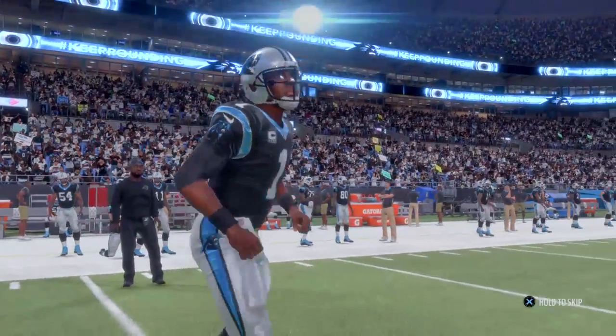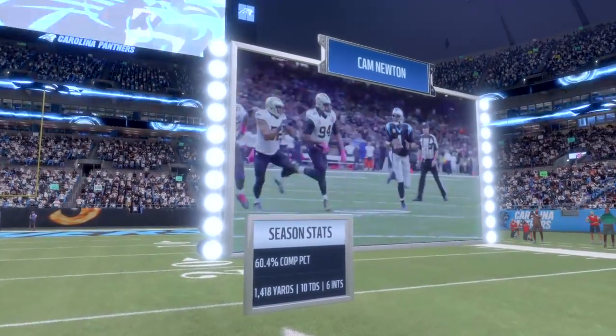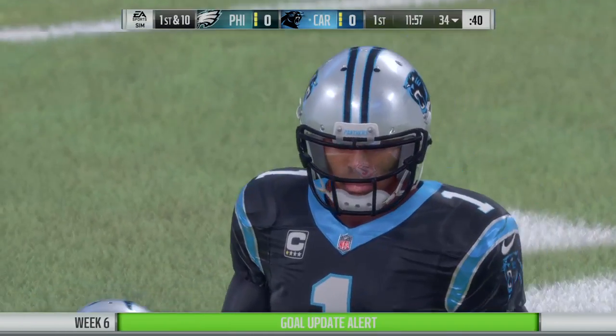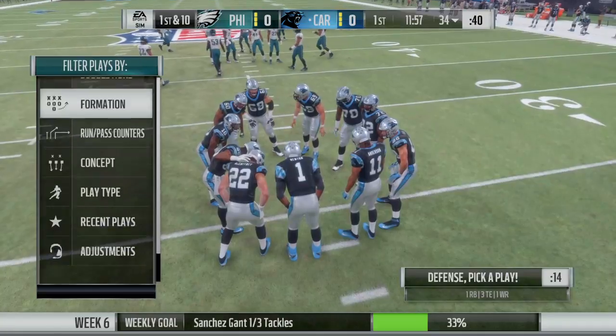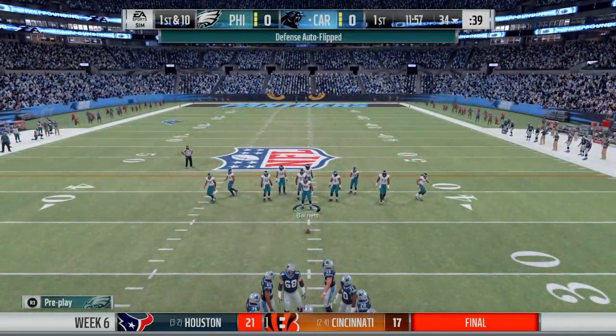So here are the Panthers now for their opening drive. And they'll be led out by their quarterback and none other than Cam Newton. That was a solid performance last week, wasn't it? 2 touchdowns, no interceptions, ran the team well, won the ball game. Bottom line, may not have been earth-shattering, but it didn't need to be.